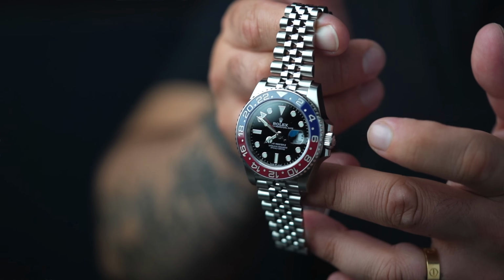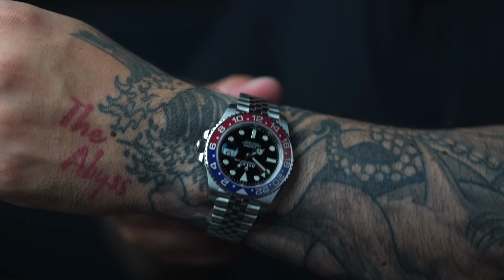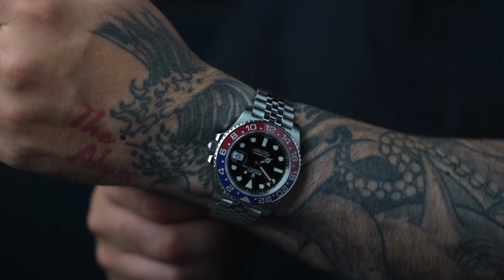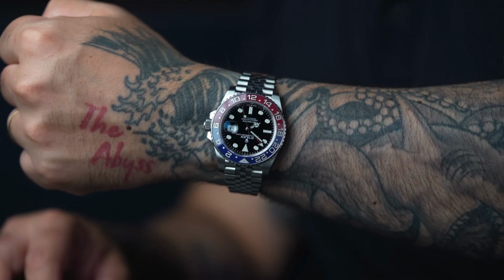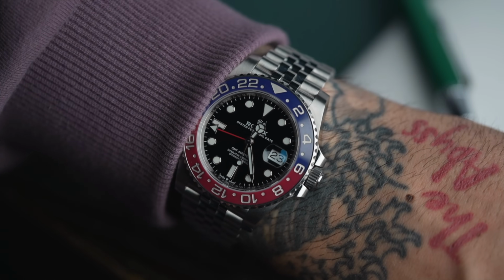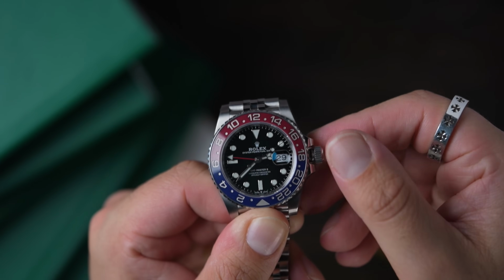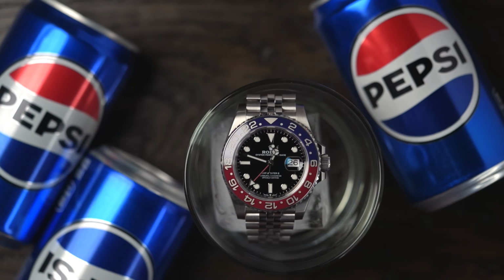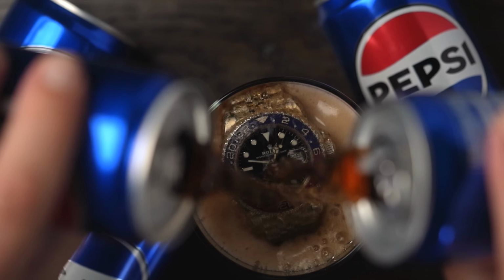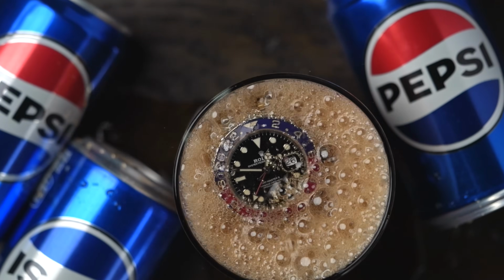Just look at this Pepsi on Jubilee. It's a modern masterpiece. It's both a sports piece that can handle your everyday needs, but looks stunning dressed up, has the right amount of heft while still nice and slim, has adequate water resistance, and offers a practical complication, something that just works. No extra tools needed for setting. No worry of breaking the thing. It's a great overall Rolex, something that anchors the land, air, and sea concept.